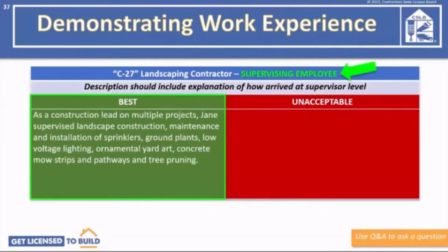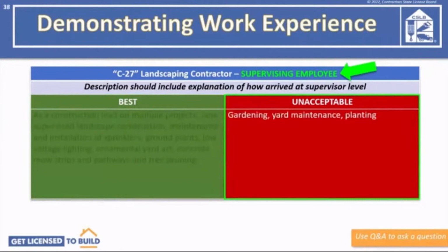For a C27 supervising employee, this description should include an explanation of how you arrived at the supervisor level. The best description would be: as a construction lead on multiple projects, applicant supervised landscape construction, maintenance, and installation of sprinklers, ground plants, low voltage lighting, ornamental yard art, concrete mow strips and pathways, and tree pruning. Unacceptable here for the supervising employee would also be something like gardening, yard maintenance, and planting.